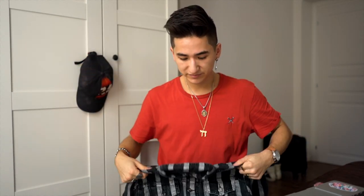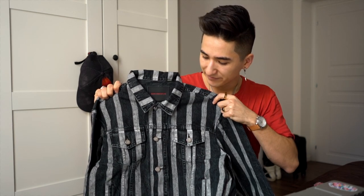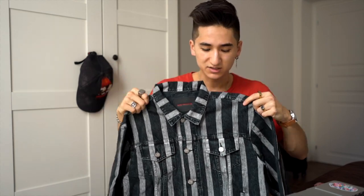I'm actually surprised it's still available because from their first collection, their striped denim jacket sold out instantly. They actually had to restock it. But yeah, I've heard lots of good things about that first collection. I know this one's gonna be even nicer, and I had to get this one with the nice faded black and white because it's so versatile.